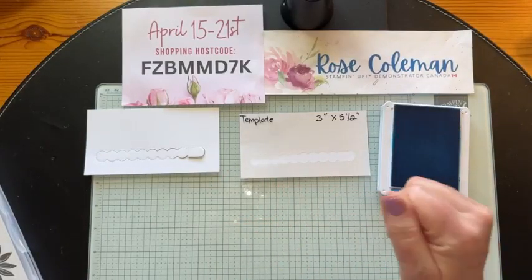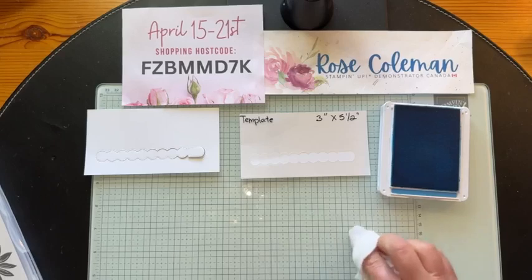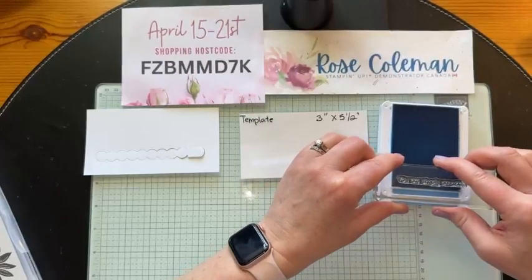And I think I put the edge of my thumb in there. Always got to have baby wipes close by so you can wipe that off. I'm dealing with white cardstock, so I got to be very conscious of not getting ink on my fingers. That's really hard to do. Okay, so "You are simply amazing."